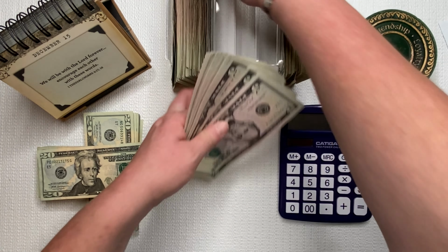1, 2, 3, up to 50. We'll go with 50. Then 1 through 10. Then counting 1 through 20, and 1 through 14. We'll go 14 just because they're sticking together. Then 1, 2, 3, and 4, and 1 through 11.